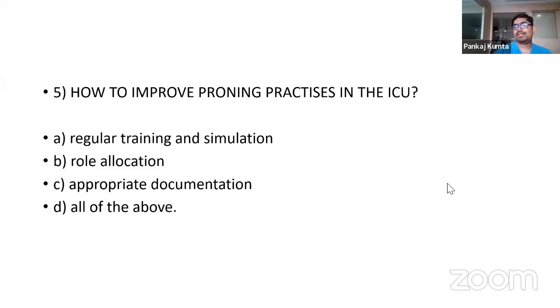And simulation is a very good way to understand what problems we might face, what logistical issues we might face, such as switchboards, bed positioning, hand positioning, everything makes a difference. Role allocation, extremely important. Everybody needs to clearly define their role and identify, as Dr. Venkanna had clearly mentioned, we need to have an airway person, we need to have a monitoring person. Everybody is to have it clear about what they need to do. And then appropriate documentation. That is very important to know whether the proning was successful, when it was started, when we are planning to change the position, and any other complications associated.